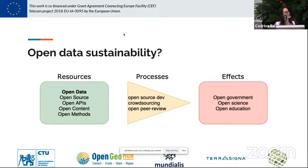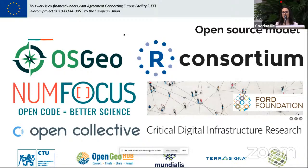So what we decided was to look at other models of sustainability within this open paradigm. And as I was mentioning, open source is one. I think it's obvious that open source is no longer a hobby, and it is a certified way of developing software. It is mature and it is highly used on an international scale. And I'm not talking only about the geospatial sector. And more than that, open source is also a business model.